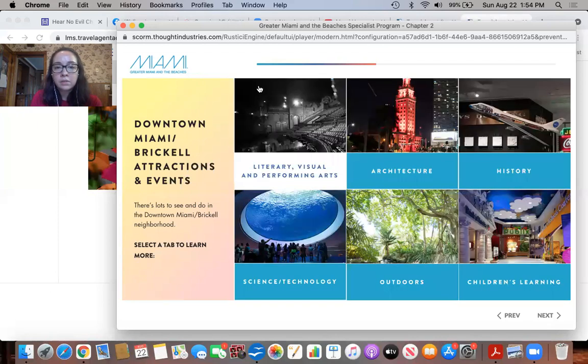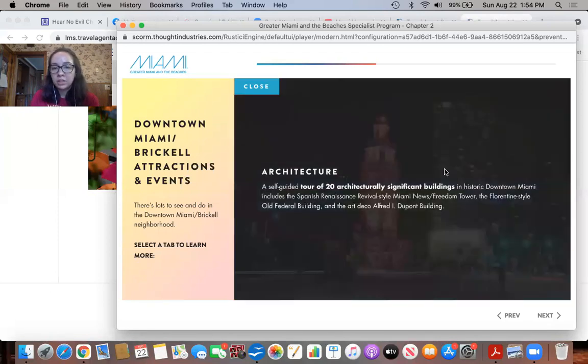Okay, close. Architecture. A self-guided tour of 20 architecturally significant buildings in historic downtown Miami includes the Spanish Renaissance Revival style Miami News / Freedom Tower. I think that's this thing in the back. The Florentine style Old Federal Building and the Art Deco Alfred I. DuPont Building.